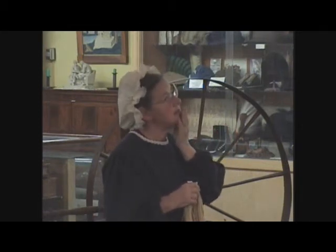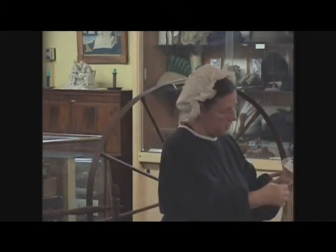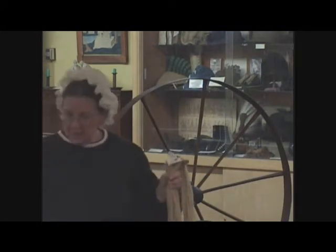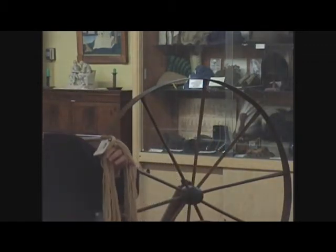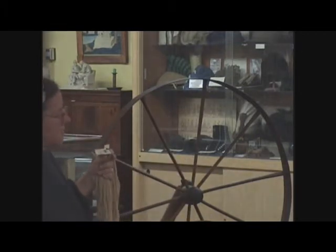For a Shetland or a Finn sheep, we get somewhere around 3 to 4 pounds. So how many yards is that? It depends on if you have thin yarn, or thicker yarn, or bulky yarn. It depends on what kind of yarn it is, how many yards you get. But the small sheep, about 3 to 4 pounds.